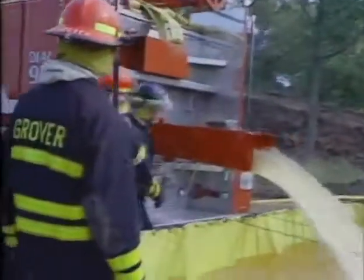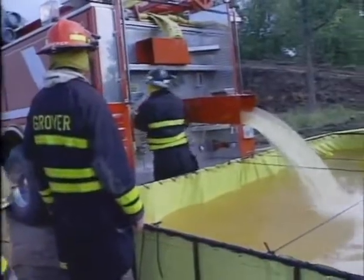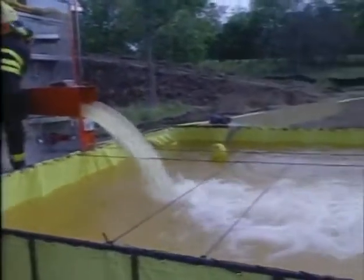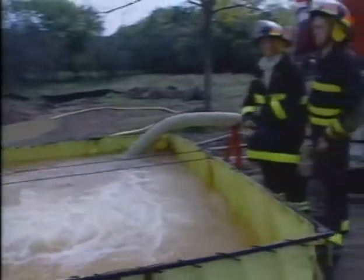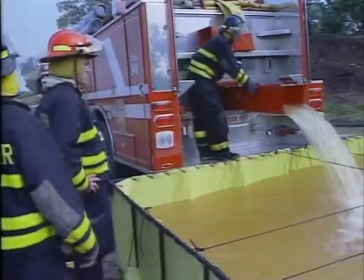The ball in the tank keeps the water from swirling in a circle, or whirlpooling. If this were to happen, it would be difficult to pump water from the tank, because the water would be moving in a circle and not into the hose.